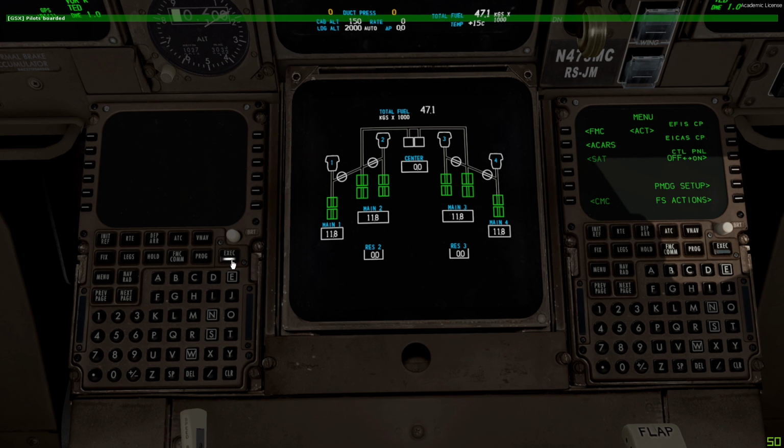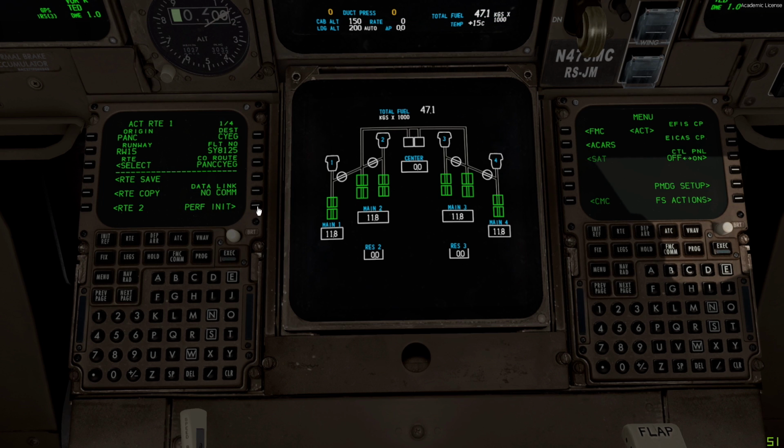So we can activate and execute, perf init, we can calculate the weight, and our reserves today are going to be 4.9. I'm not sure what the cost index is for Atlas Air. I've not got the database in front of me, so I'm just going to put 30. Flight level 350 today, but we are going to be step climbing to 390 later on in the flight. And we're going to be using flap 20 for takeoff.